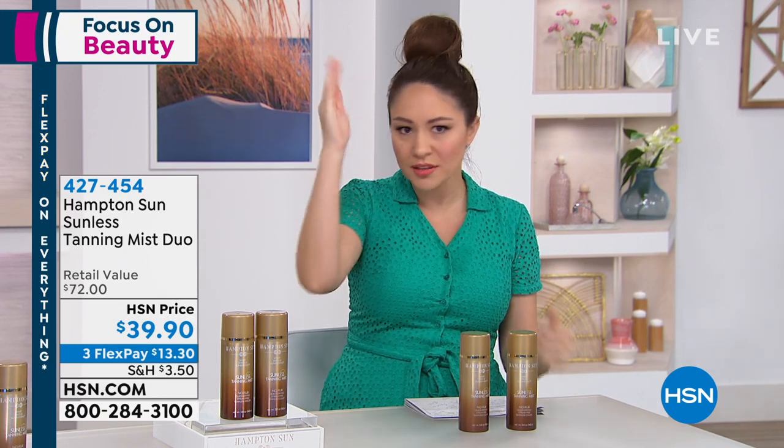So all those results, everything we don't like about tanning or other ways to have that tanned look, everything on that list, we're saying yes: the smell, yes, the orange, yes, the streaking. I want it goof-proof. I don't want to think about it. I want to spray it on and go and look great.